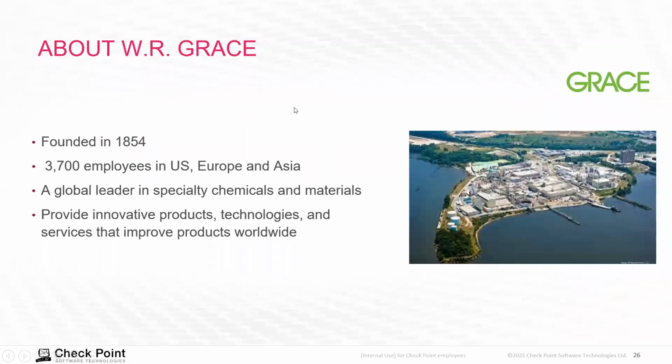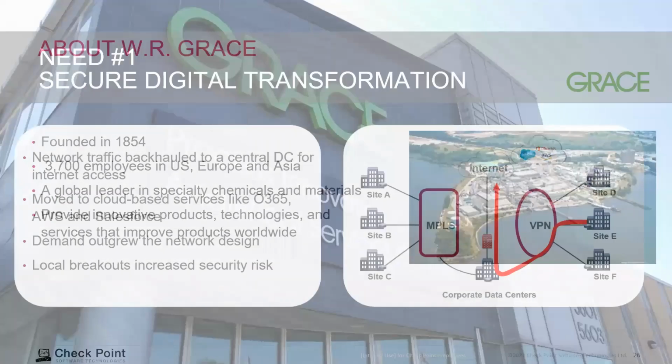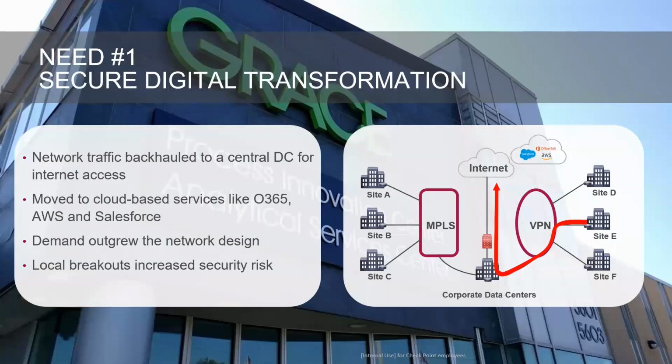Okay, another great customer we have is WR Grace. So WR Grace has been around for quite a bit, since the mid-1800s actually, headquartered on the East Coast. They're a global leader in specialty chemicals and materials as well. And their need is they really wanted to provide a secure digital transformation.